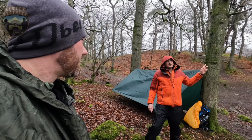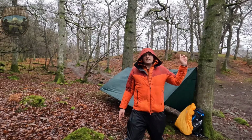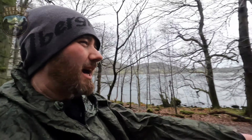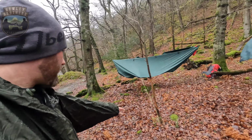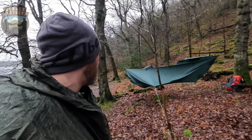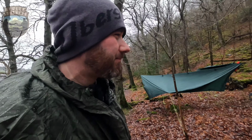Yeah, it's just a shame it's too windy, because up there would have been perfect. Would have been, yeah, but the wind's getting stronger and stronger, isn't it? Yeah, I mean, you look at my tarp now, I've got it tied around a tree, and it's like a blooming parachute, like a ship's sail. There's no way I'm going to be able to sleep under that.